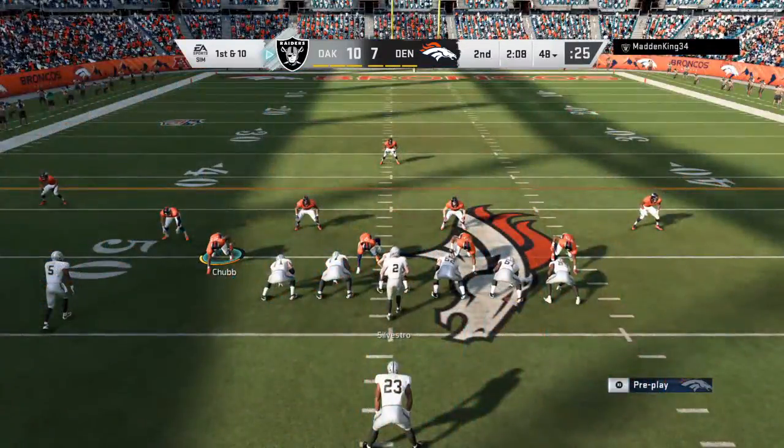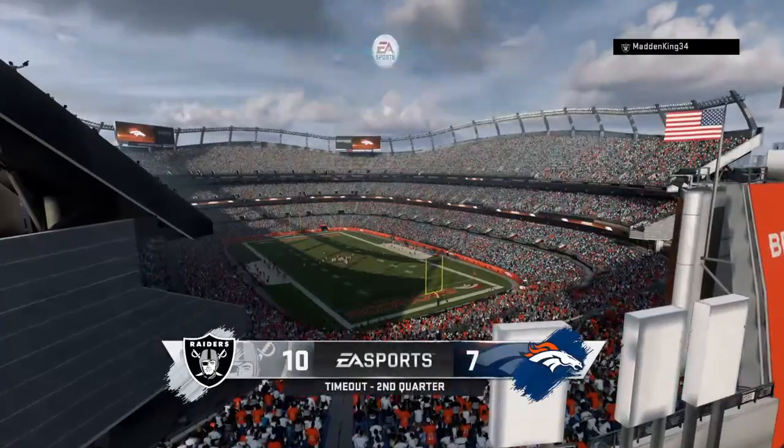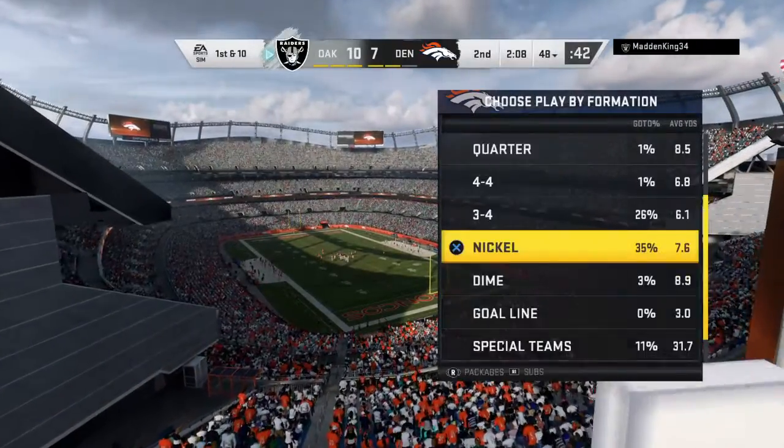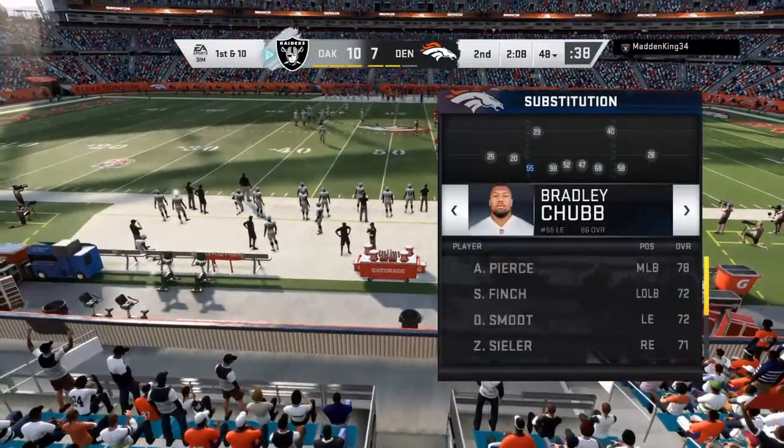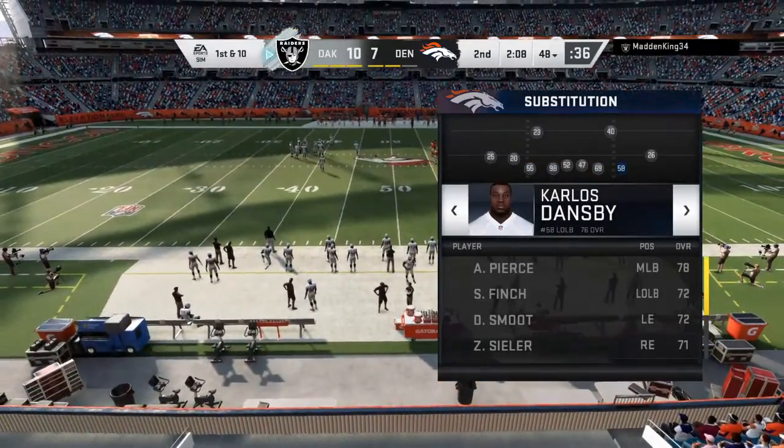They don't need to run another play here before the 2-minute warning. Let's see if they do it anyway. Now the Broncos are going to call the first of their timeouts. They'll have 2 remaining as we step aside here in this second quarter.